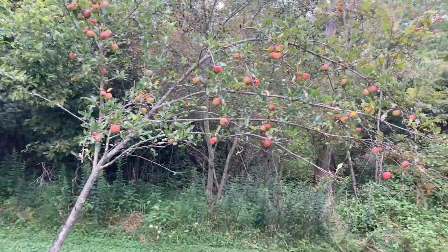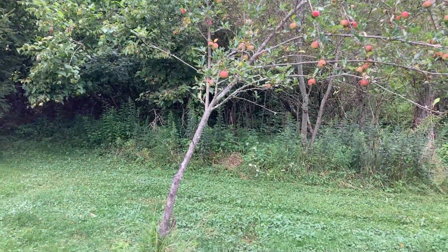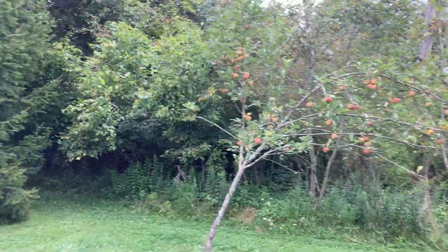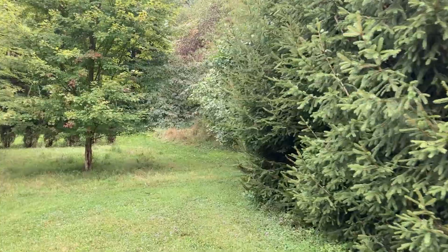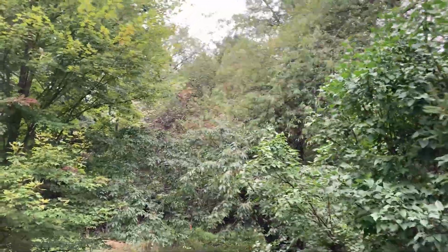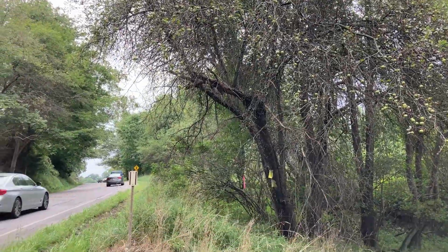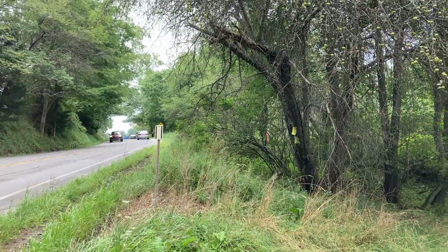But this little apple tree, look at all those apples on it. It's doing great. Does have a pretty good lean going. I need to get a stake over here. Try to pull it back in that direction. Really impressed with it. And then up here by the road, you can see up there, that apple tree is doing great. This tree is loaded with apples. The bad part about it is it's right here by the road. The deer like to come up here and get the apples, but then of course they're too close to the road.